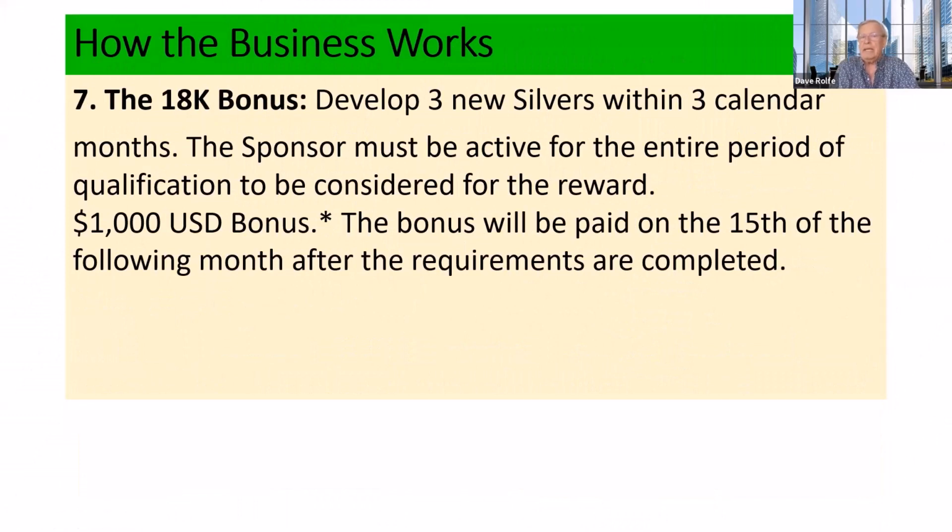Number seven, the 18K bonus. When you're developing leaders in this business, the first leadership level we have is called silver. So when you develop three new silvers within three calendar months, and of course you being active in that entire period of time, you have a $1,000 bonus. The bonus is paid on the 15th of the following month after the requirements have been completed. But if you look at it from a business perspective, it takes time, energy, and effort to build. So you're rewarded for building it, and the long-term rewards will come after this.